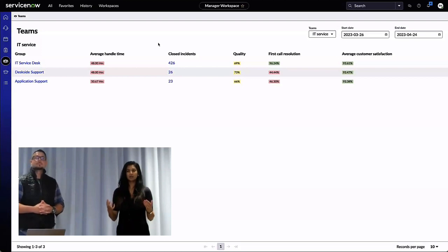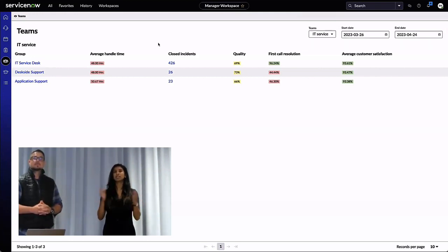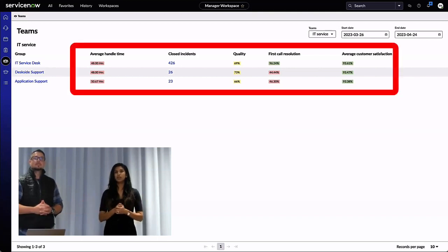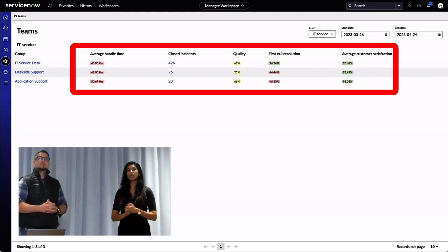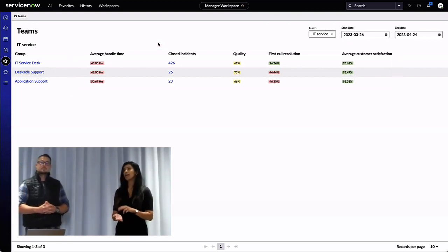Because all these outcomes that you're driving towards, the end goal is I want to make my team as productive as possible. And that's what this provides insight into. We dynamically generate, based on any date range that you want across any team you want, how they are performing against key KPIs you've set. Right. So here I could see as a group, like what is the average handle time, closed incidents, quality as a group, but I could actually drill down and see it by person with embedded process optimization insights.